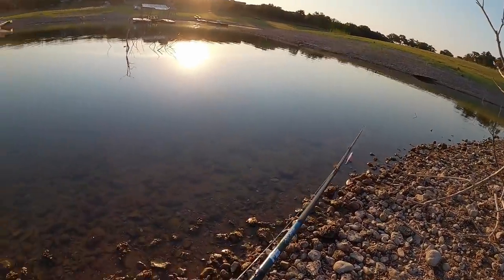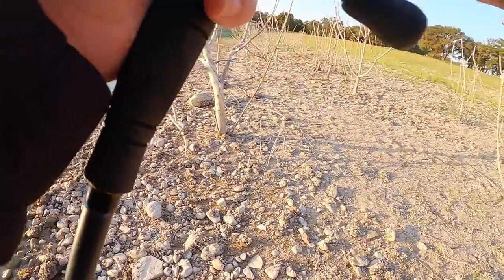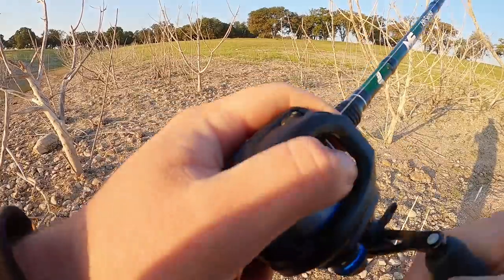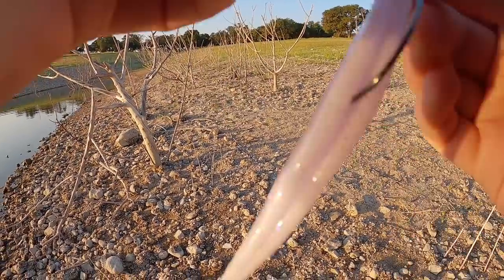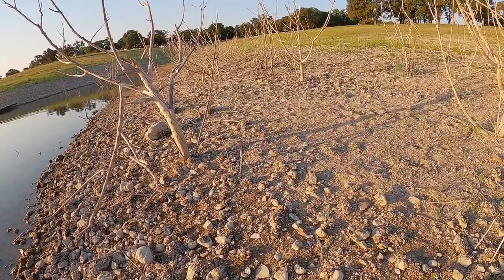Starting out super shallow. Let's see if there's any hanging out. Oh, that was great, dude. That was great. That's a way to start the day right there. Gotta remember to check behind me, because that is definitely a thing. Tree behind me. I'm not used to that. It's been a while. That was not the way to start it out.